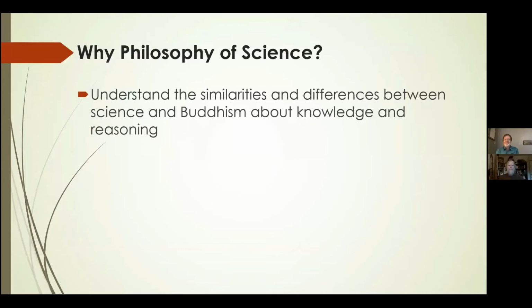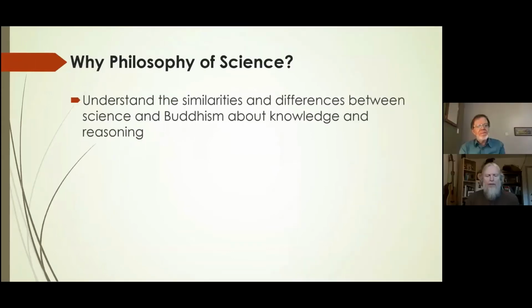All right, good. So why put a philosophy of science component into the science curriculum at all? The main reason we did this when the whole program started is that both Buddhism and Western philosophy, Western science, have articulate and rich understandings of knowledge and reasoning. And they're similar in many ways, but as you all know, they're also different in many ways. And it was the overlaps and the differences that we were concerned to highlight.